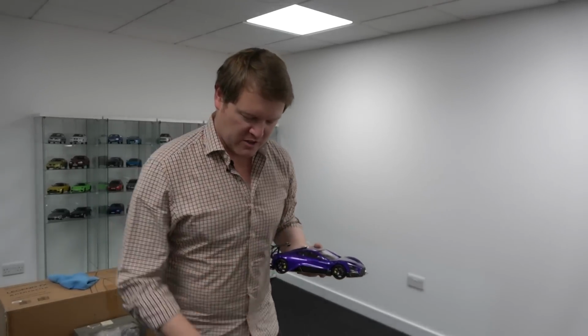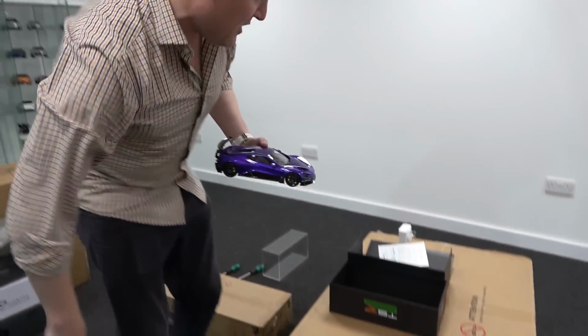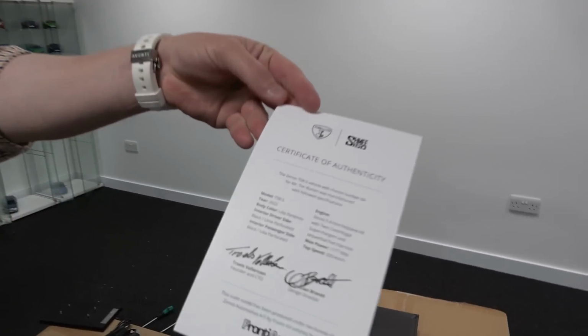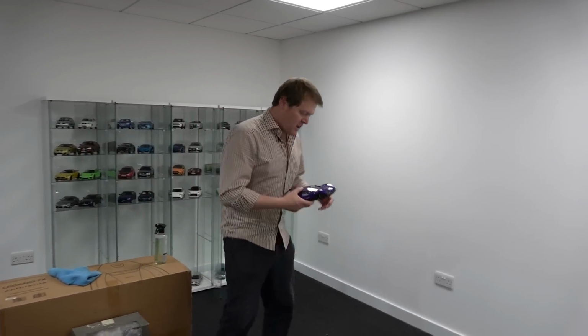I've got 2 of these. Number 1, because they are limited out of the 150, will forever remain in the box safe and sound. This one, which is number 2, will be the one that goes on display. By the way, they all come with a certificate of authenticity, and there are still a few available in the Zenvo shop. So I've just attached it from the base to pop this in.